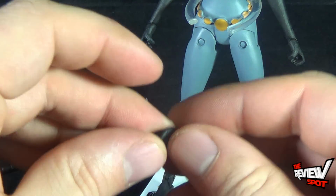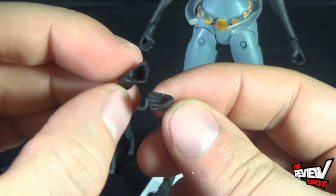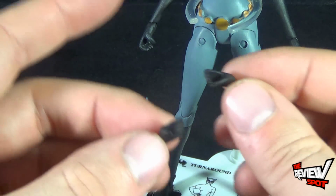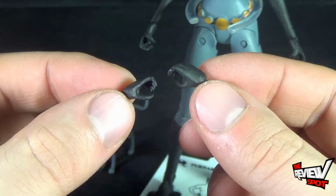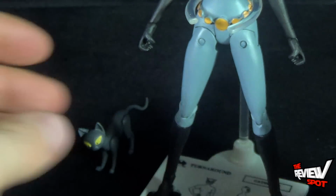And then you get more of a closed hand for holding things, like her whip and whatnot. Those hands really are not that much different than the hands that she's currently sporting. I'm not really sure why they gave us extra hands for something so similar. But you get 2 extra pairs of hands.